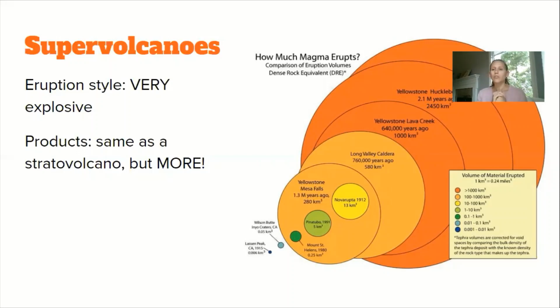So don't worry too much about this supervolcano. Again, on average, we get a volcano explosivity index 8, the highest you can get, on average every 100,000 years. So please don't lose sleep over it.